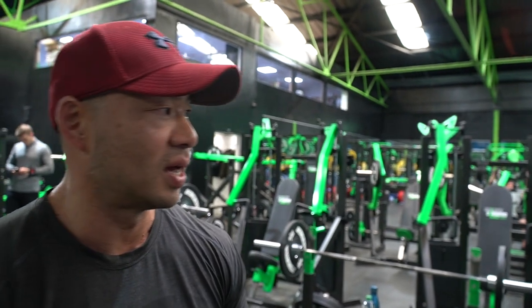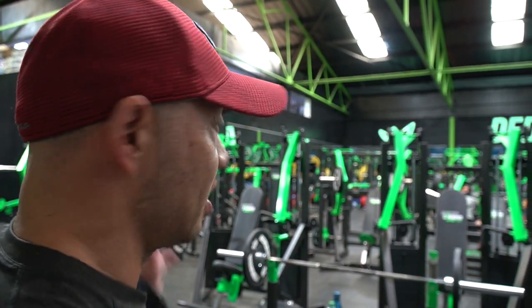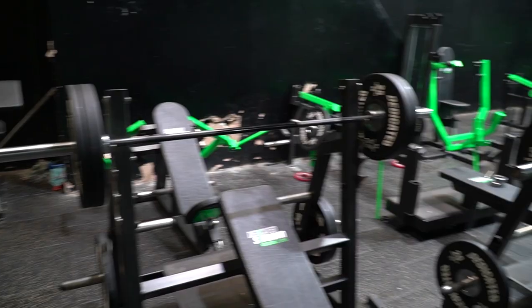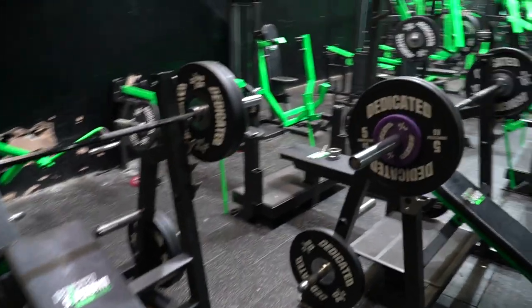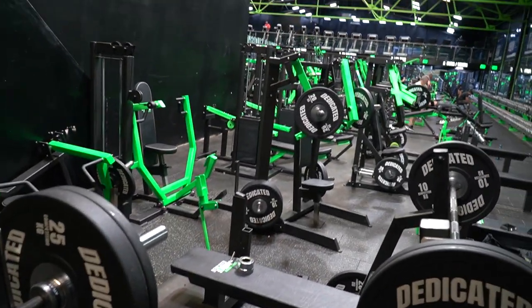So that is one drawback. Music can be very loud. And another thing is, as you can see here, everything's very, very crammed together. I can imagine on Monday night it could be absolutely packed in here. So that could be a potential problem.